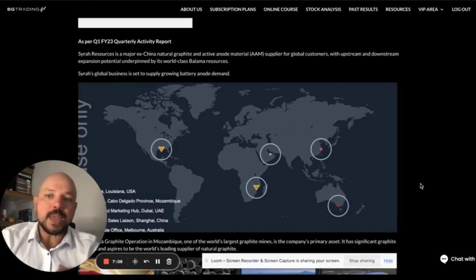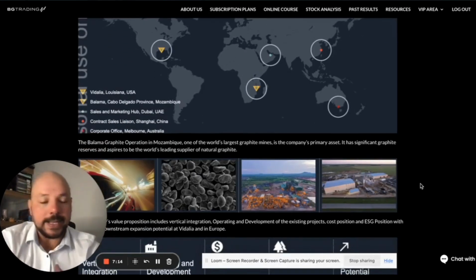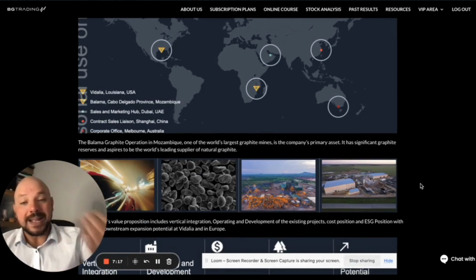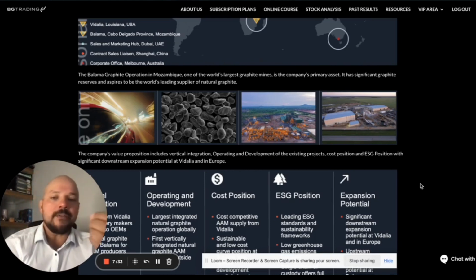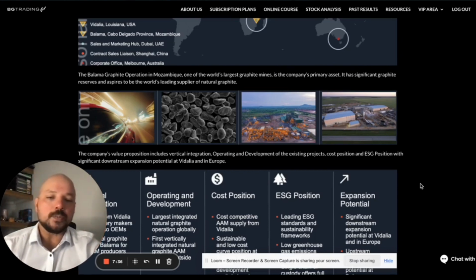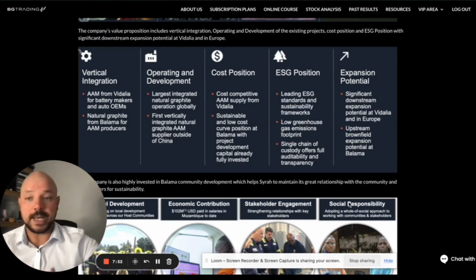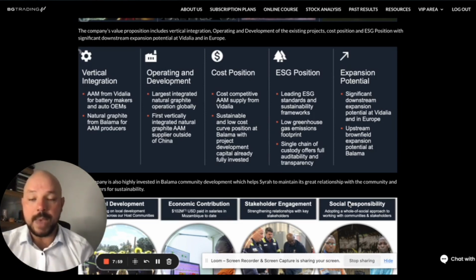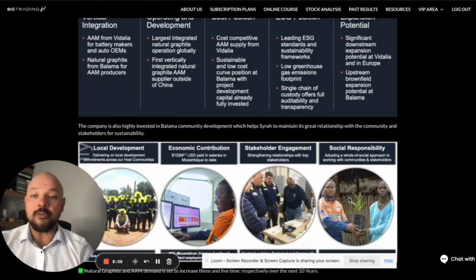Okay, Syrah Resources is a global business. It's set to supply growing battery anode demand. It's common knowledge here that anode materials are in high demand from now to 2030. The challenge is whether we're going to have enough suppliers to meet this very high demand in the market. So the company is looking at integrating different stages of processing and manufacturing of battery materials for anodes, obviously with full focus on natural graphite, which is one of the key elements for a battery.